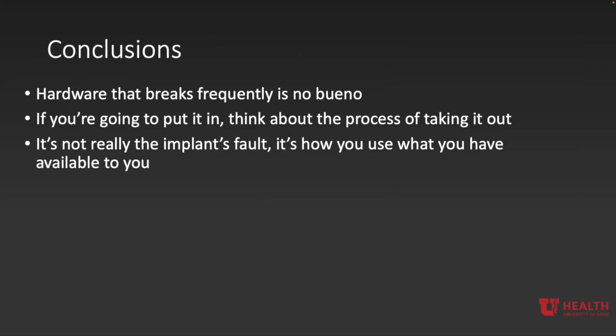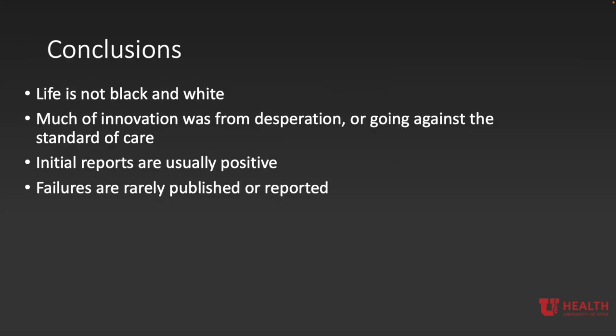And then really, I thought I would come in and have all of these ideas that were clearly terrible and it would be very black and white, but it's not black and white. When it comes to fractures, and this is maybe a little different than metal-on-metal hips or joint replacements, with these implants it's really about how you're using it and what you're depending on it for. And so I think you just have to be thoughtful when you're using new ideas and exploring innovation.